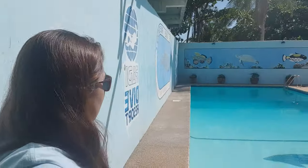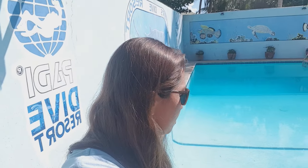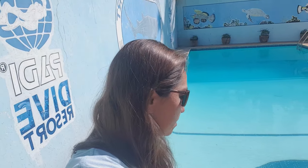This is the pool. This is the pool where we did our confined water skills. And the last is an open water dive. There, it is there, the ocean.